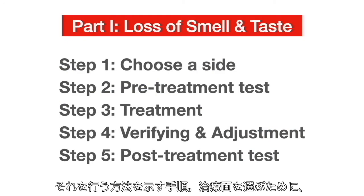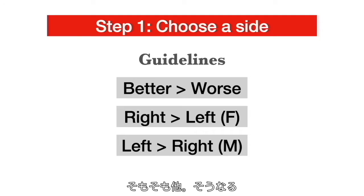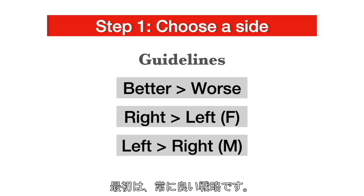For choosing a treatment side, here are the guidelines. The first guideline is to pick the side that is less worse than the other to begin with. It will grant you higher chances of getting good results even though a practitioner is new to PONEMs. Establishing some confidence in the beginning is always a good strategy.